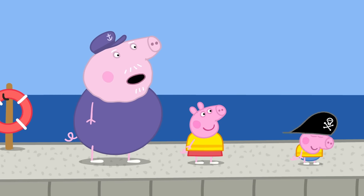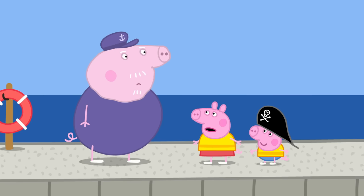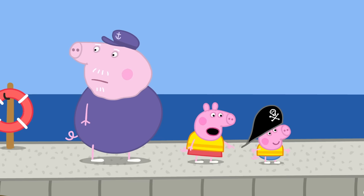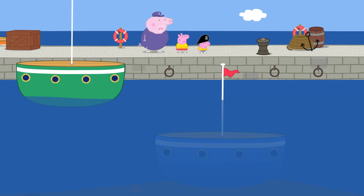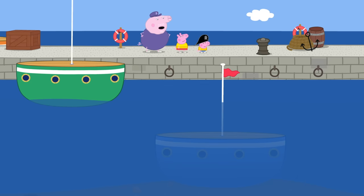Now, where did I leave my boat? What does your boat look like, Grandpa? It has a little red flag on top of the mast. Like that little flag? Ah, yes. Oh, dear. Grandpa Pig's sailing boat has sunk. I'm afraid we can't go sailing today, children.